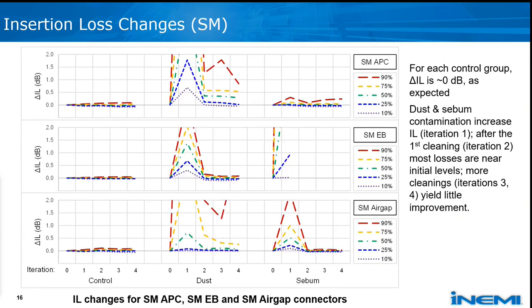The next slide shows the results for single mode connectors. Same type of graph. Again, in the leftmost column, there's nothing happening with the control samples. The middle shows the dust contamination. And if we look at single mode expanded beam, dead center graph, you'll see that it is experiencing a change. It is significant. The 90th percentile is lower for the single mode expanded beam than for the other connectors.